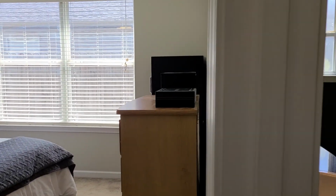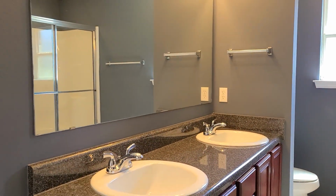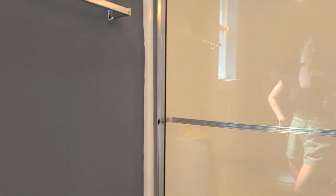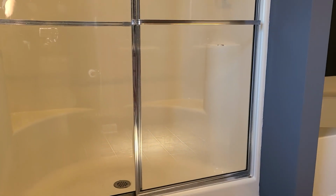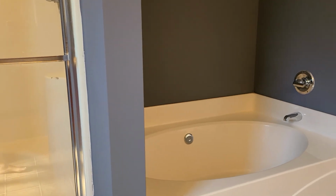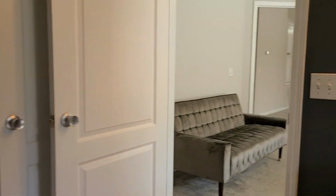And very spacious master bathroom. We do have a double vanity, a garden tub, and a separate walk-in shower. We also have a walk-in closet and a really nice sized linen closet as well in here. I will take you to the 2 additional bedrooms located on the back side of the house.